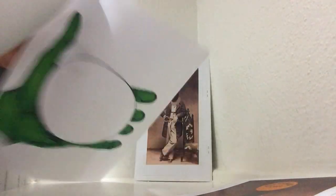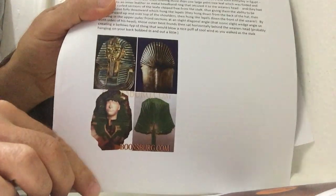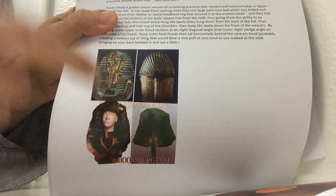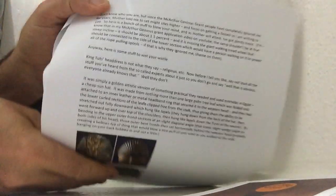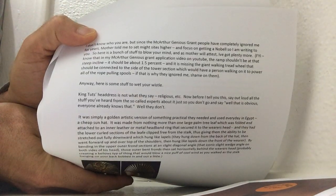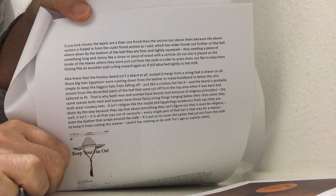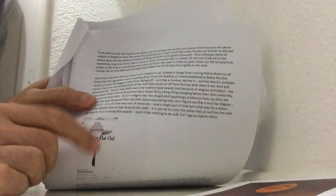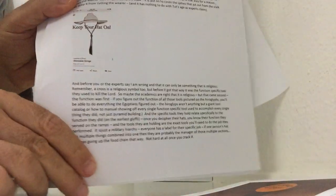And if anybody was wondering, for instance, when I was explaining early on about the King Tut hat, it's just a palm leaf. It was a sun hat. So here, I'm going to do like this. You can blow this up. If you freeze frame, you can read that. And it'll explain how King Tut's beard was simply like one of these things, to keep his hat on, just like cowboy hats. And you can read that.